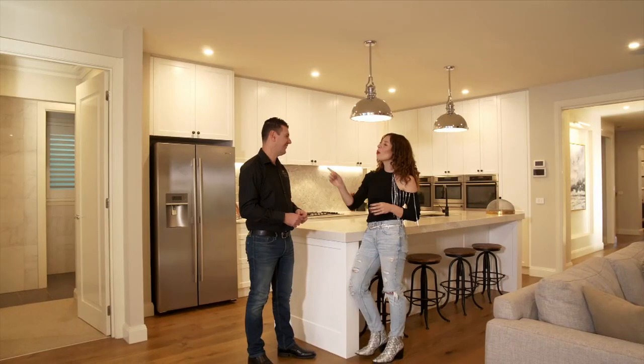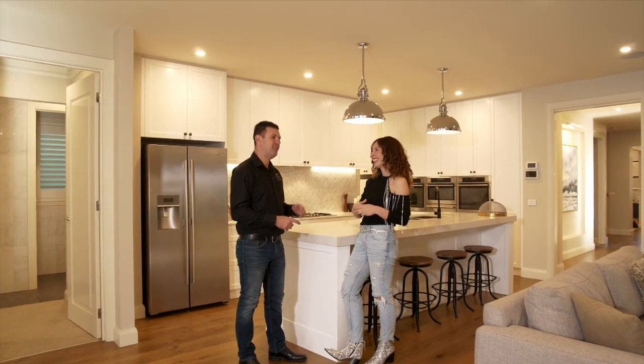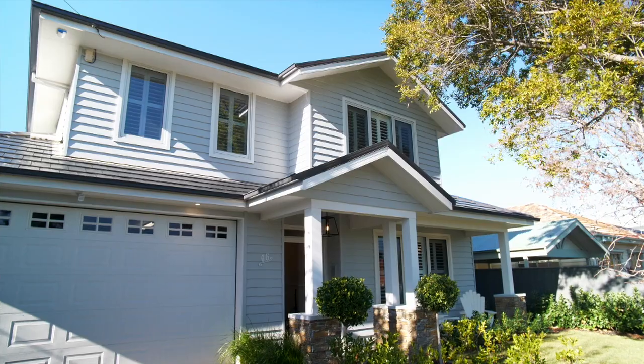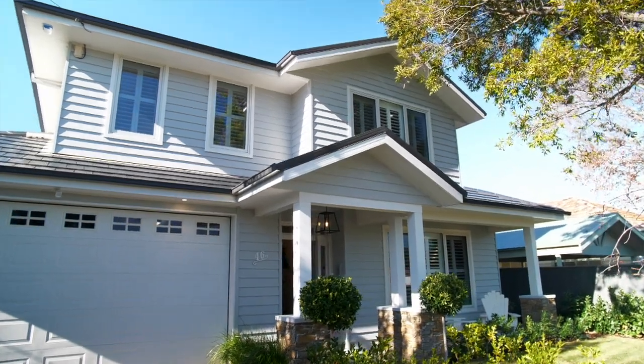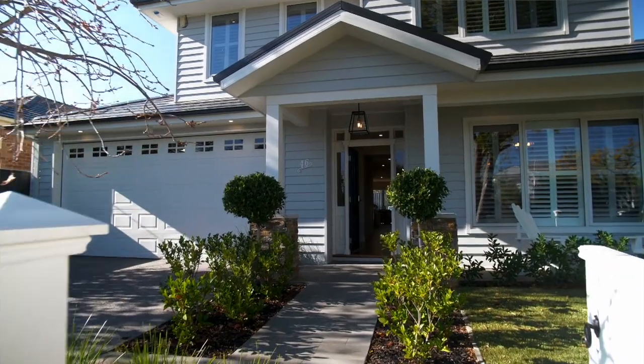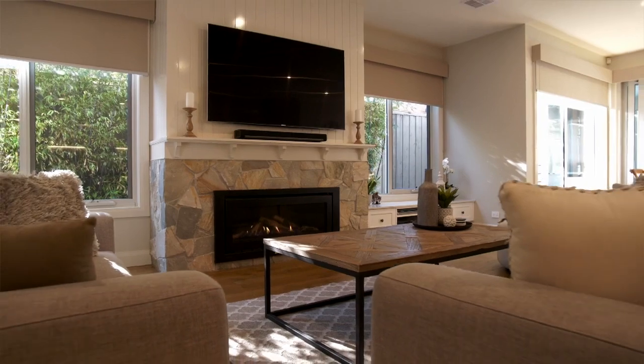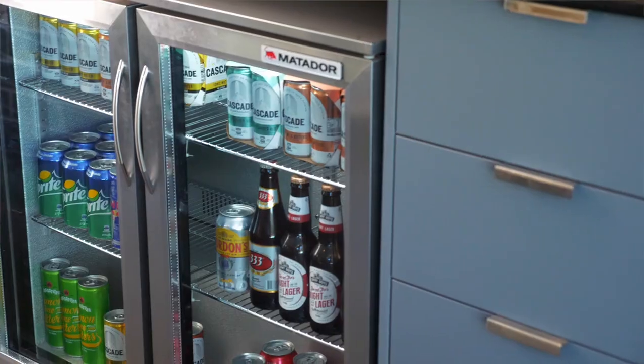Fantastic job with this house. What would you say are your favourite features in this home? I know there'd be a few. Yeah, there's a few. Obviously the facade when you arrive, that always sets the impression. It's always nice to come home and see something that looks beautiful. But then coming inside, you've got the feature of the fireplace, the pool, the outdoor alfresco area.